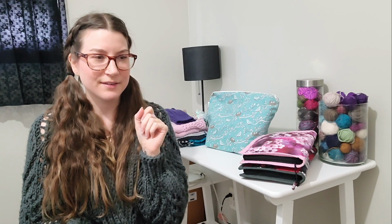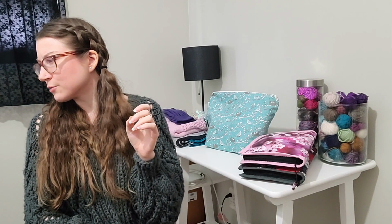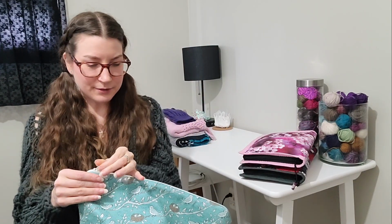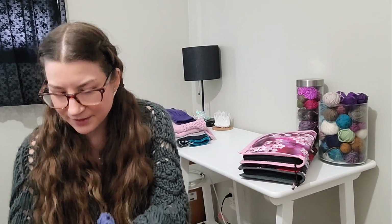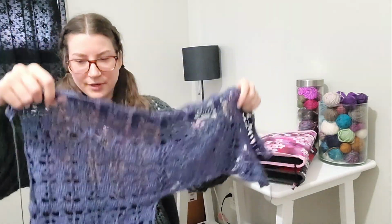And so when I was on Ravelry, I favorited a bunch of different patterns that I went back to later and sifted through to figure out which ones I really wanted to make. I landed on one called Terrestrial, by Mermaidcat Designs. And so I'll give you a little sneak peek at what it looks like. It's not really much to look at the moment because I'm starting on, okay, this is upside down.